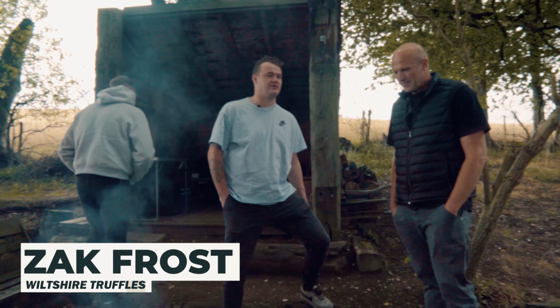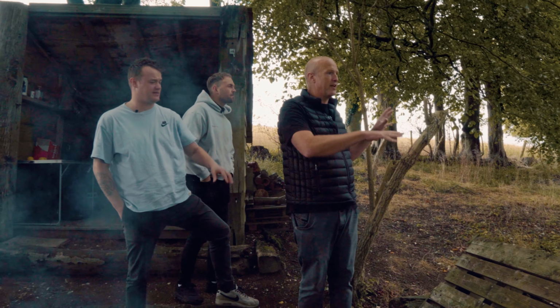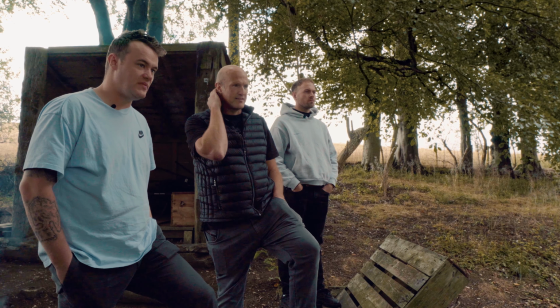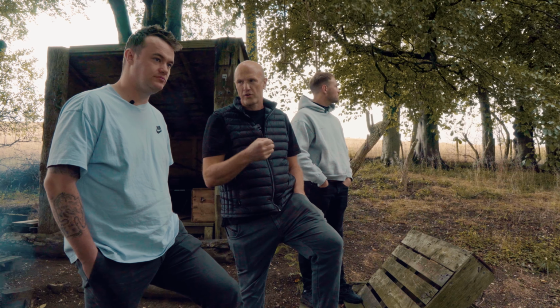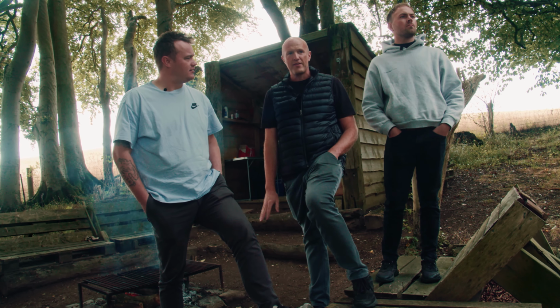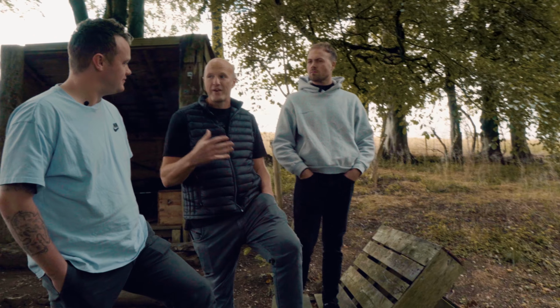So where are we now then? So this is the field. We own this and all this. This was just a field, and we planted all those trees in there 6 years ago, and they are all infected or inoculated with truffle spore. So hopefully we should find a first truffle within the next couple of years with a bit of luck. You get the first couple of truffles and a few more the next year and so on.